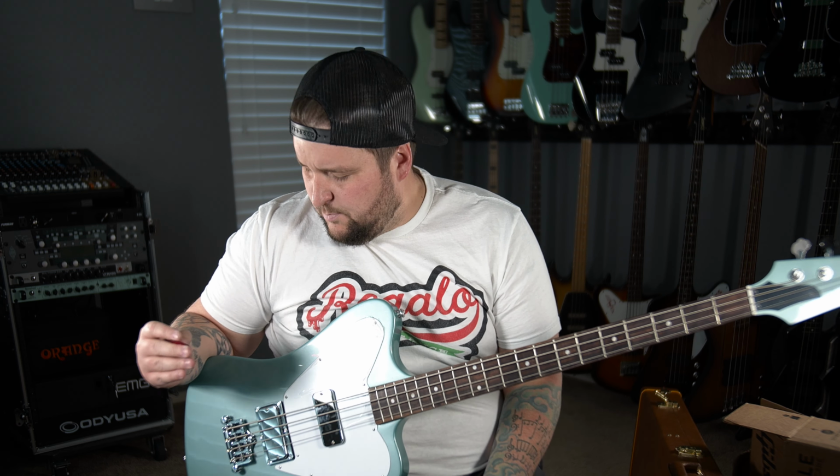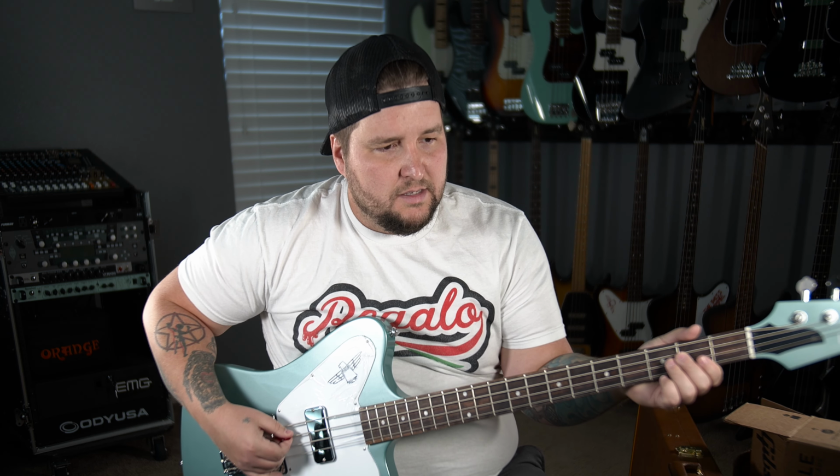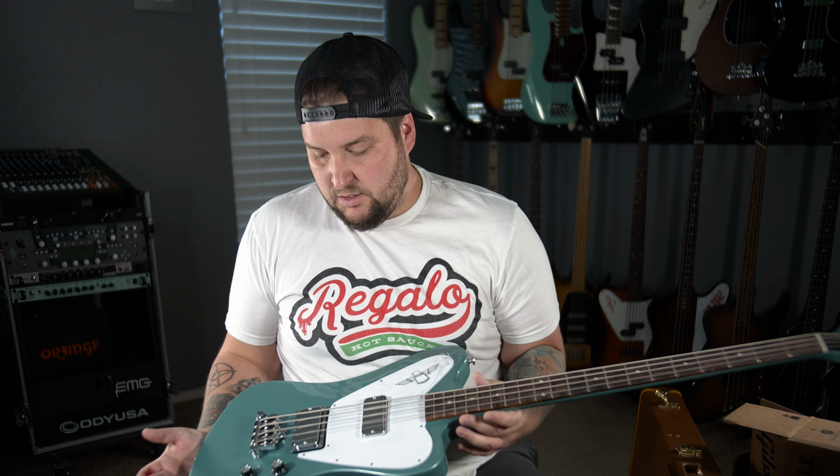Okay, it's not bad. I like the... I don't know, the way that it responds just feels like it's made out of plastic or something. That might be a little overly harsh. But I will say the $400 or so step down from the regular T-Bird to this is noticeable.